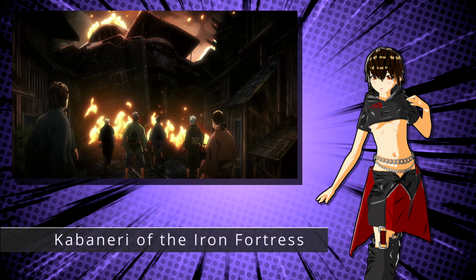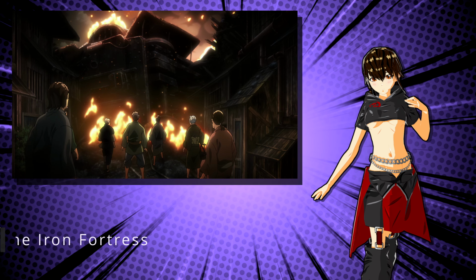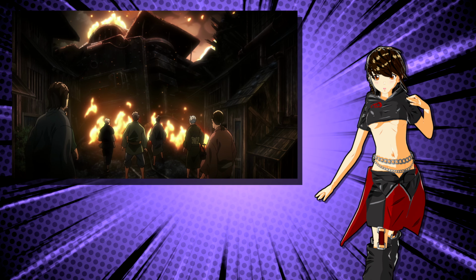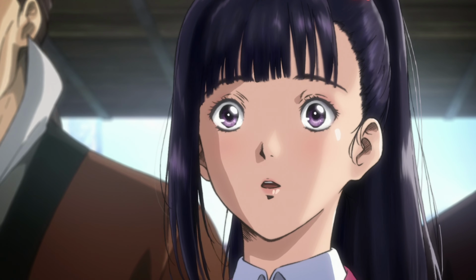Kabaneri of the Iron Fortress is a beautiful anime, and even this establishing shot sets the mood. They have no clue a horde of the undead are about to climb up over that train. This show in particular likes to highlight its own money shots, switching to a more detailed style on key facial expressions. Personally, this is the kind of shot I was hoping for.